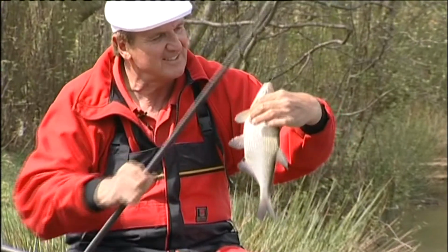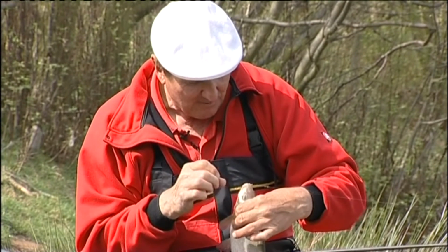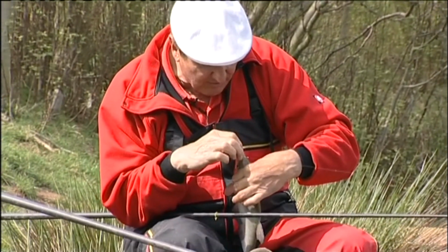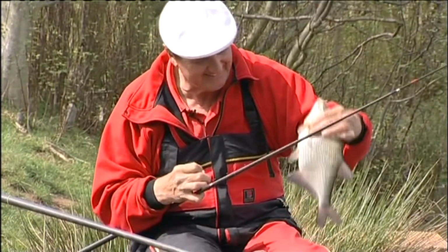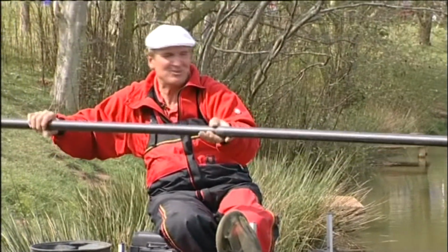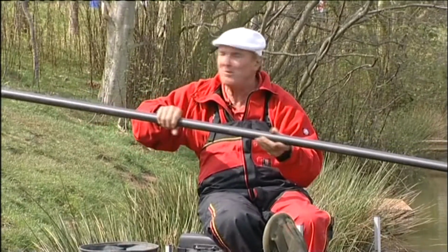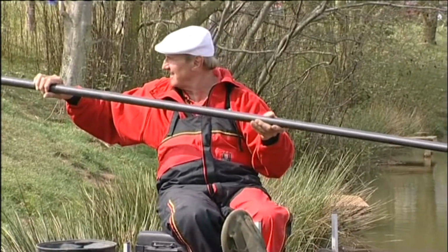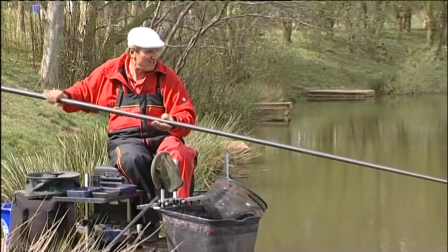There you are. Another lovely big bream, probably almost 2 pounds. Perfectly lip hooked, right in the middle of the lip. I'm going to go straight out and get another one. Well, it's been non-stop today. Once those fish settled on that feed, and that's what it's all about, feeding in that tight area, once they settled on it, then it was one after the other.